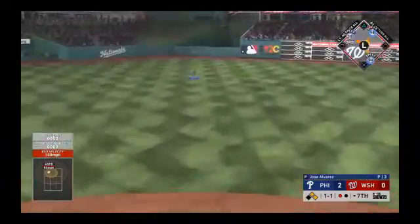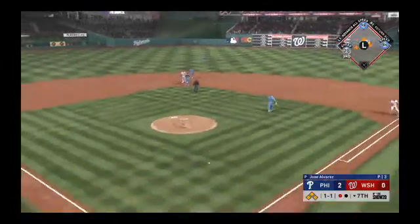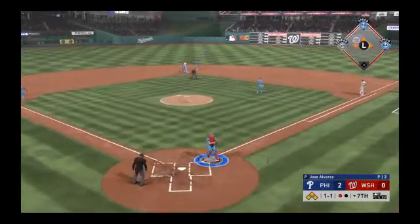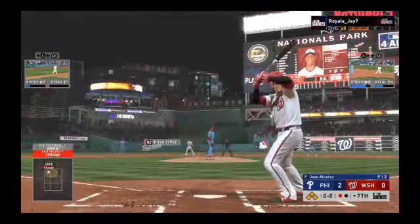Hit hard on the ground towards second. A diving try, but it's through into the outfield. And they will hold that runner over at third as he'll move up only 90 feet, but the bases are loaded with one away.